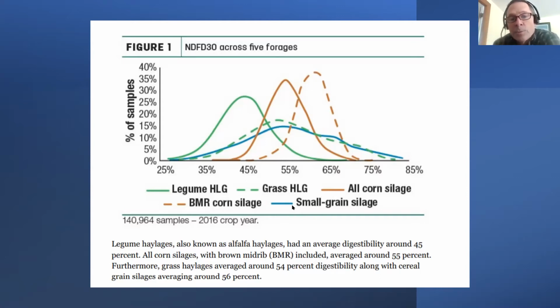Small grain silages are becoming one of my favorites, and the reason being is, like grasses, there is a tremendous potential to be in the upper echelons of fiber digestibility. If you get a forage at 60% NDFD or better, that can make a lot of microbial protein and provide a lot of energy for the cow. And we all know that microbial protein can replace the more expensive protein feeds, as well as provide the most optimal profile of amino acids for the cow and protein synthesis.